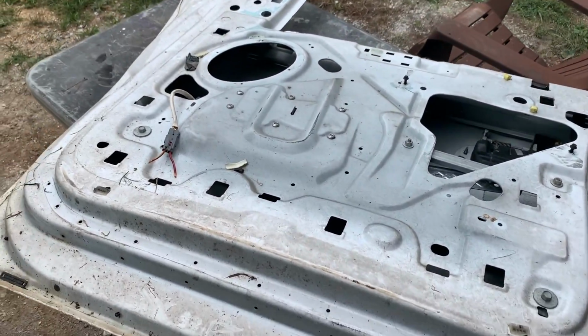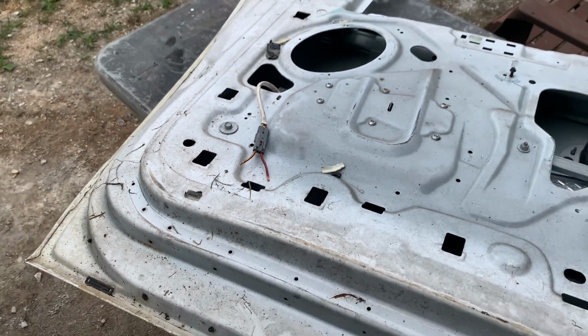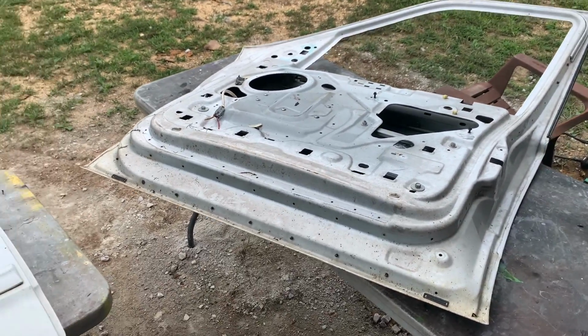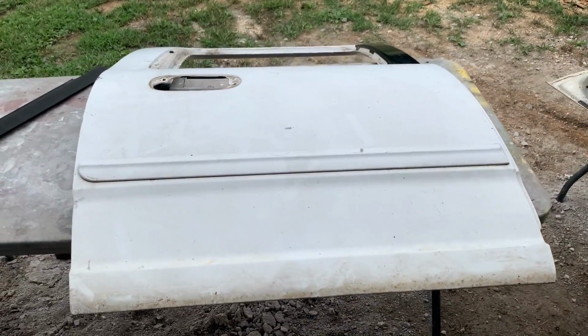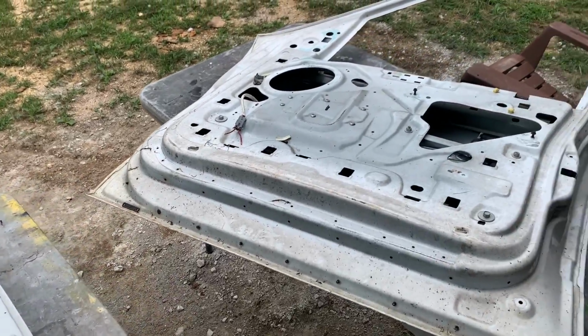Quick little tip on how I got the window to roll down. Just apply 12 volts to the window regulator, reverse the wires and it'll go up and down. So that's a pretty cool hack. Now let's go ahead and clean these up, get all the dirt and grime off, and then we'll jump on with the 320 and start sanding these suckers down.